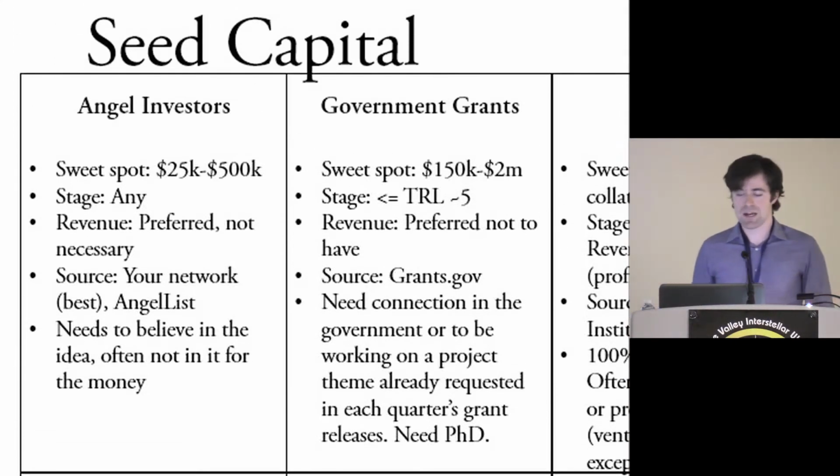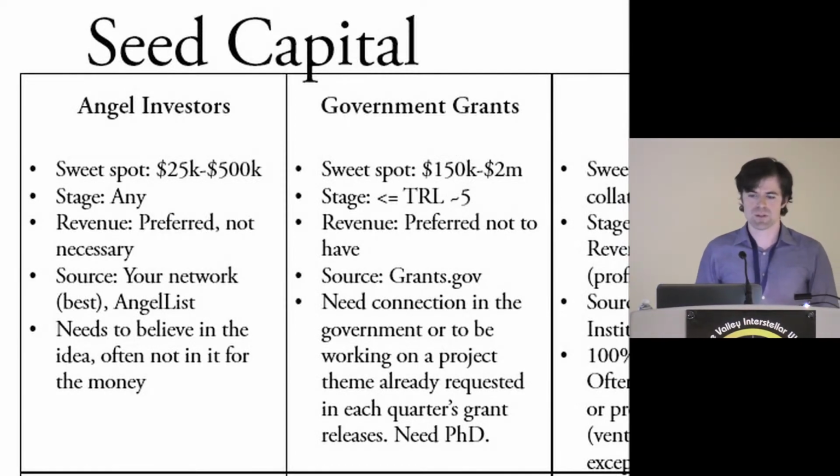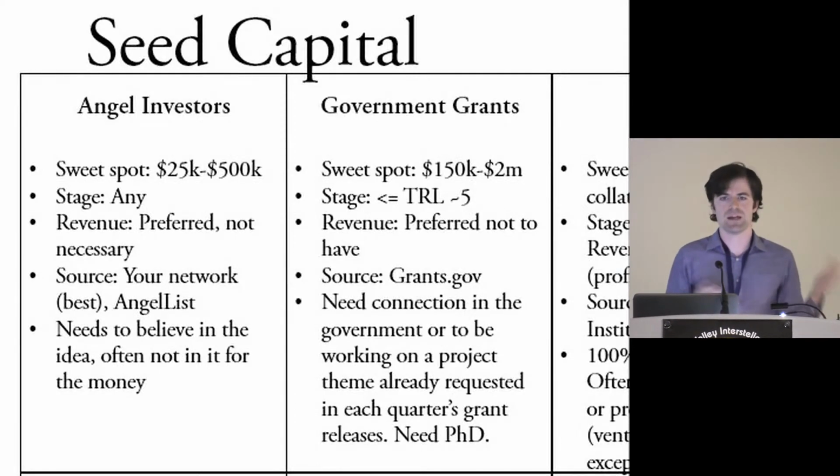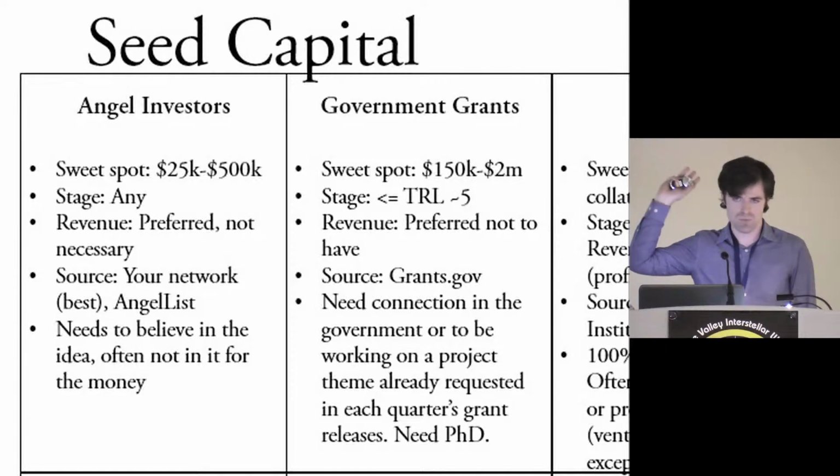And then there's government grants. And actually here, you all have a much better idea about it than I do, but I did spend some time doing this. The sweet spot for that is between 150K and 2 million, unless you're part of a big government program, which can really go almost anywhere.